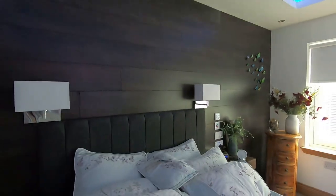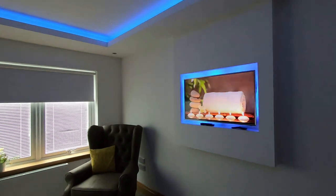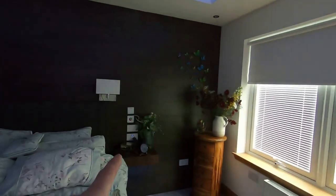On both sides of the bed, you get controls for the actual blinds as well. There's a control there that works that. You've got your TV system here as well. LEDs, you can change the colour of the LEDs at the side here. You can see the colour.